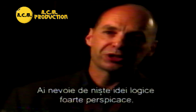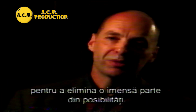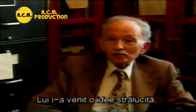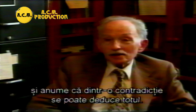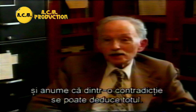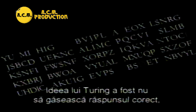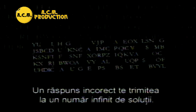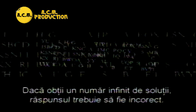He needs some very clever logical ideas to eliminate huge numbers of those possibilities. He came up with a very, I think, very brilliant idea, and that was that from a contradiction, you can deduce everything. Turing's idea is not to find the right answer, but the wrong ones. A wrong answer would give an infinite number of solutions. If you got infinite solutions, the answer must be wrong. One could identify these and eliminate them.